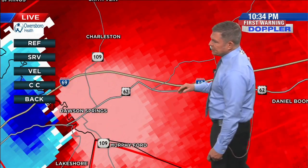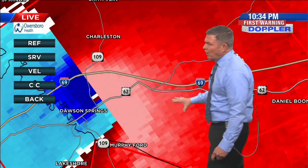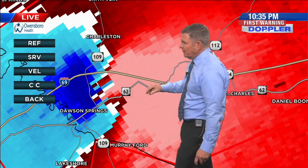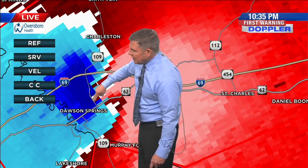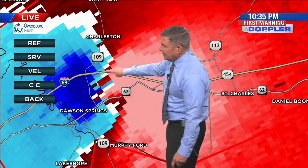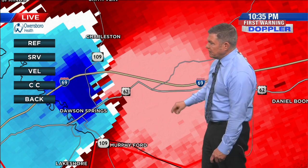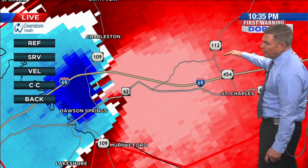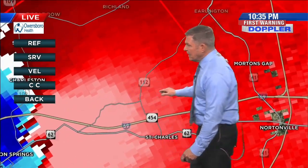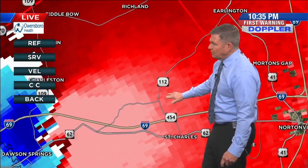Wayne. All right, so we really haven't seen a weakening trend with this so far. It would be interesting to see what the next scan shows, because the farther northeast it goes, the more likely it's going to maybe weaken a little bit, and the new scan just did come in. But you still got that intense wind blowing towards the radar, so the tornado more than likely is right along I-69 to the northeast of Dawson Springs, and then we'll be moving up north of 69 as you move up into southern Hopkins County. Here's Morton's Gap, here's Earlington, and the tornado is back.